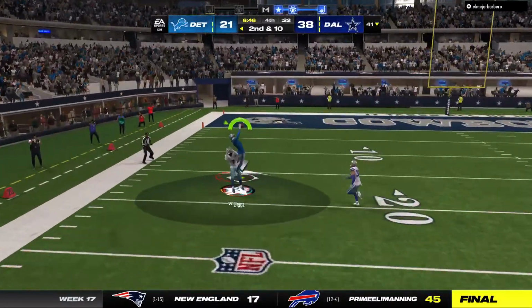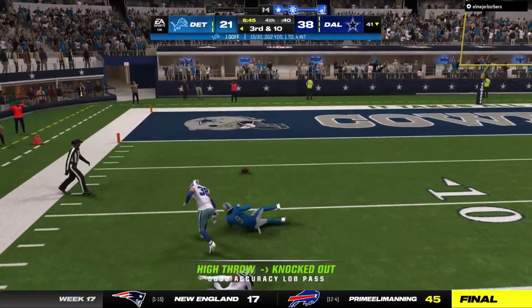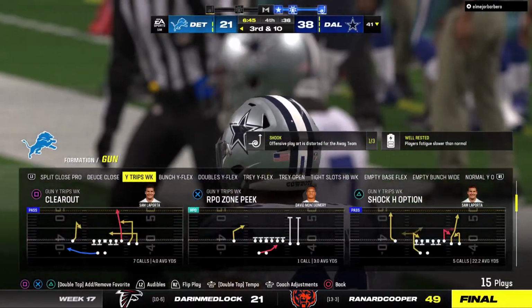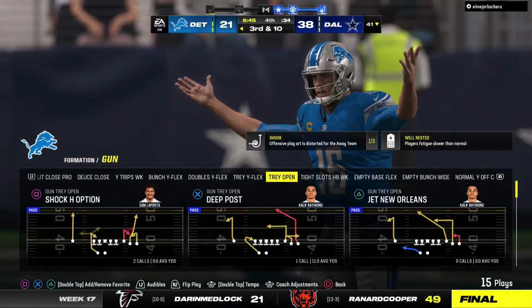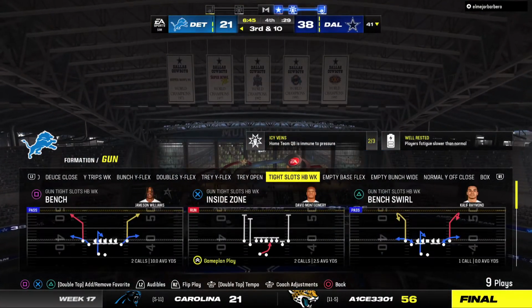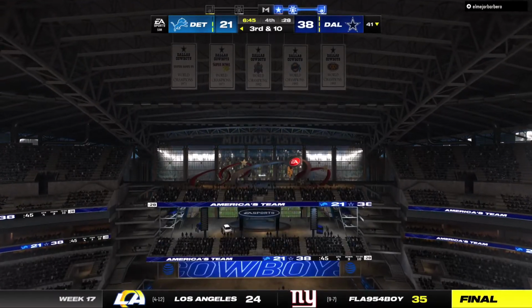He's airing it out for Williams. And that will be incomplete. Trying to dial up the long one way out there, but it'll be 3rd down. That's coverage you'd expect to see in a tie game late. Not in a lopsided game like this. They are not letting up.